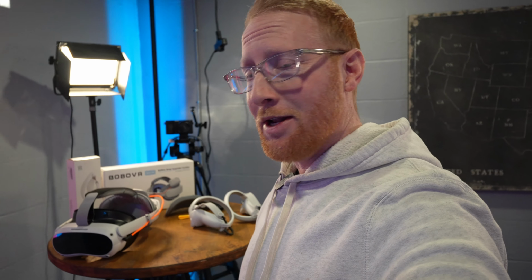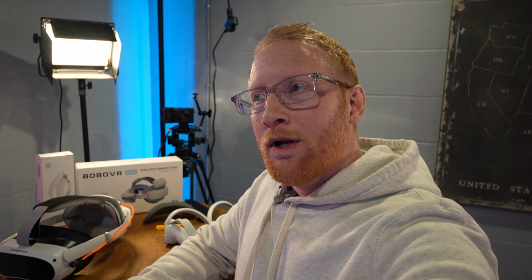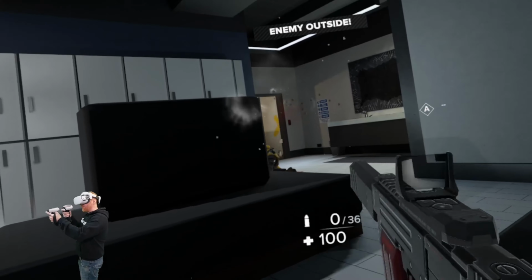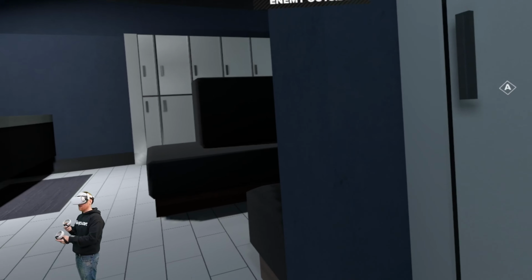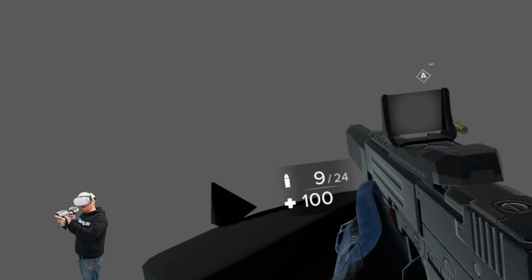But this headset is actually a really good headset. I mean, it really is. This is probably the closest thing right now that we have to really a Quest 2 competitor. A headset that is similar in price, even a little bit better in some of the specs than the Quest 2. The biggest downfall that I have found with the Pico 4 is the storefront.